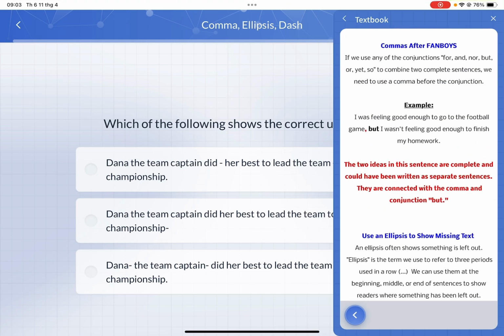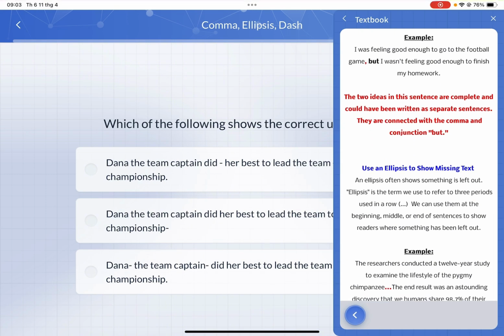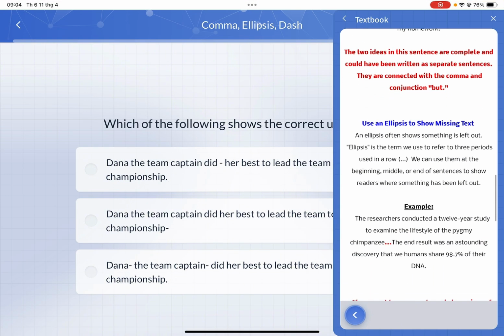Now that's all about comma. This might be the punctuation that we use the most. So let's move on to the next, ellipsis. Now we use ellipsis here to show missing text. An ellipsis often shows something that is left out. So ellipsis is a term we use to refer to 3 periods used in a row. We can use them at the beginning, middle, or end of a sentence to show the reader where something has been left out. Not like a comma, which separates two ideas.